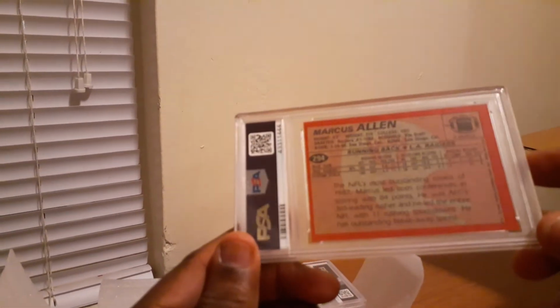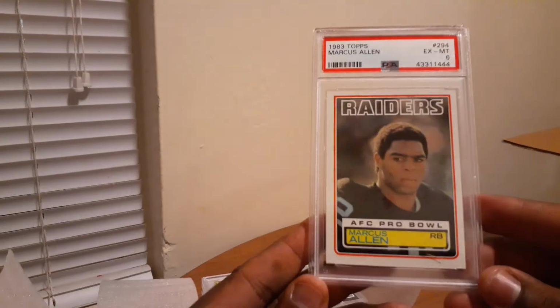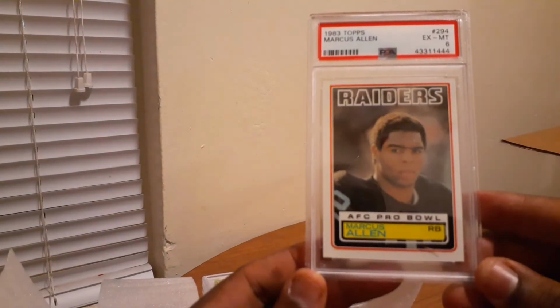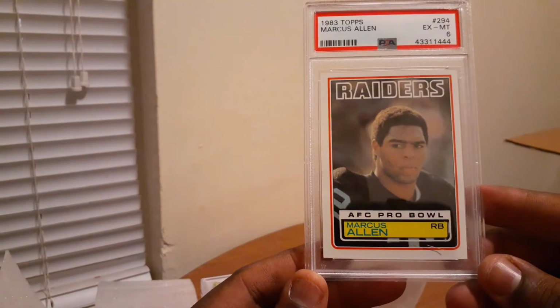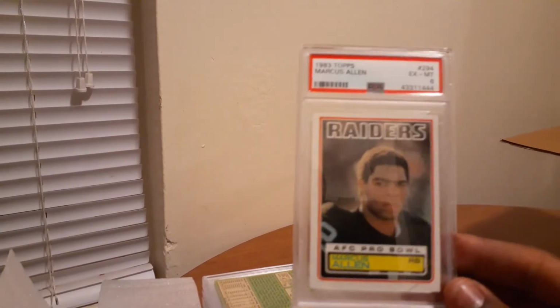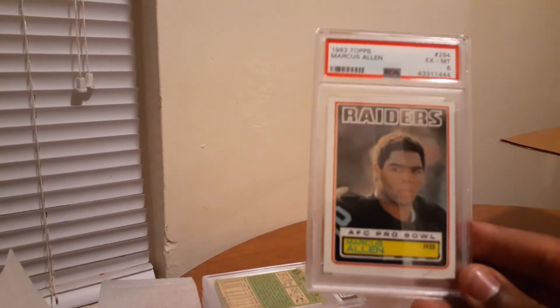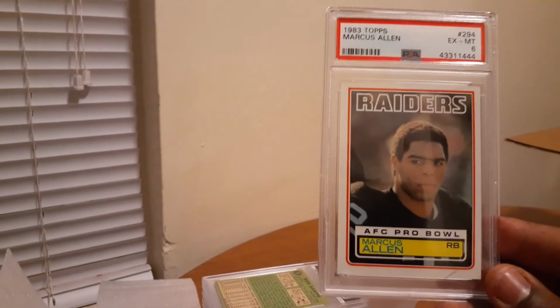Next card we have is of Marcus Allen. This one is a 1983 Topps, and this one came back as a PSA 6. I don't think this is Allen's rookie card. Probably a second year. But he was one of the best running backs to ever play, and he played for the Oakland Raiders.